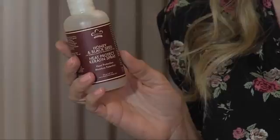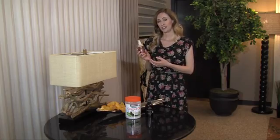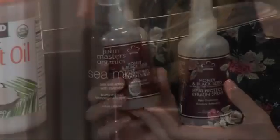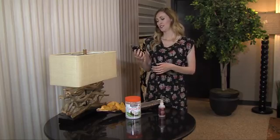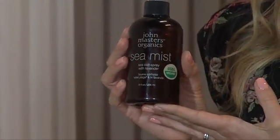This adds a high shine gloss. It helps defrizz your hair. It's a heat styling protectant and also protects from UV damage. So I'm excited about this new product from John Masters Organics. This is their Sea Mist Sea Salt Spray with Lavender.